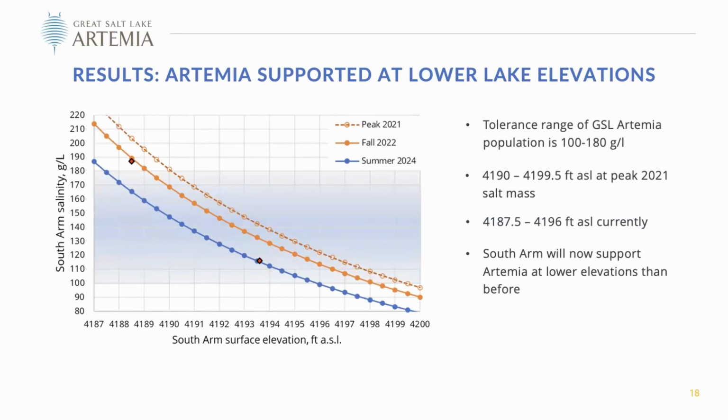And so what that means is that the lake salt mass right now is currently set up for the lake to be able to handle drought better than it would have before and still provide salinity ranges in the south arm that will support the Artemia ecosystem.